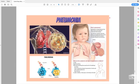Okay, so pneumonia. This is one that I usually find students will be either really scared about or confused about, because we have viral pneumonia and we have bacterial pneumonia. Well, which one, how do I know? And it's really important to know that, because one, I need to give an antibiotic, and one I don't, right?